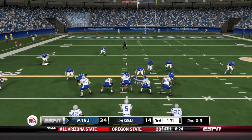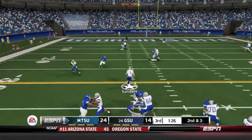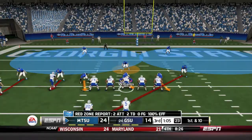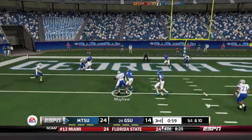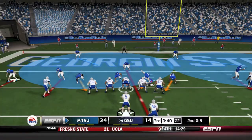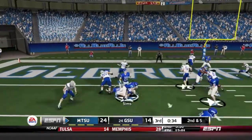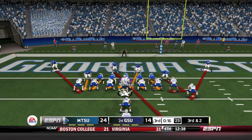2nd down and 3 later in the drive. Sanders will look to pass here. He's scrambling around, takes off, has the 1st down and more to the 20-yard line. Later in the drive, it's 1st and 10 from the 10. Sanders back to pass here, looking, firing, and dumping it off to Mayhew down to the 5-yard line for Middle Tennessee State. 2nd and 5. Sanders will hand off to Sims up the middle, trying to get in the end zone, but he's stopped at the 2. That's going to set up 3rd and 2.